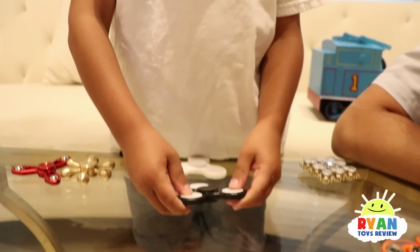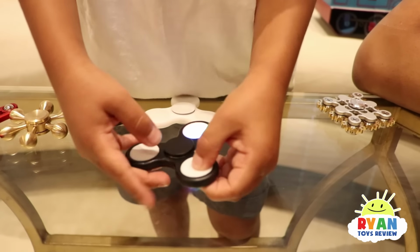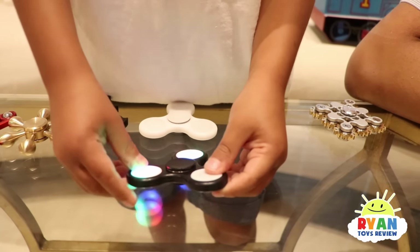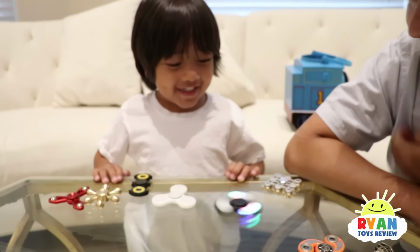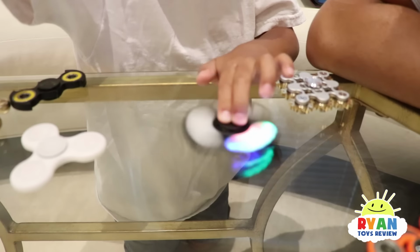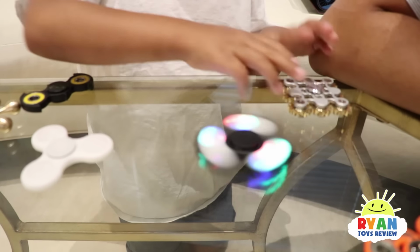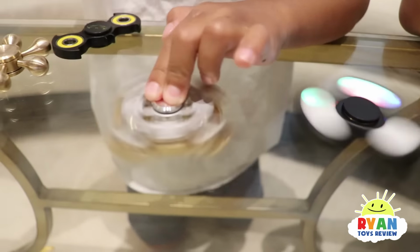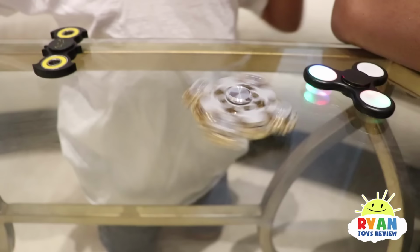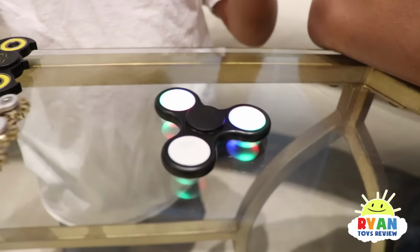It lights up? Oh! Whoa! Oh, that's cool. I didn't know it looked like that. That's so cool. I don't think any fidget spinner can. Well, that one looks like gears, so that one's super awesome. Yeah. No, then it's fast. Ooh, that's cool. Strong. I wish I had the light up one.